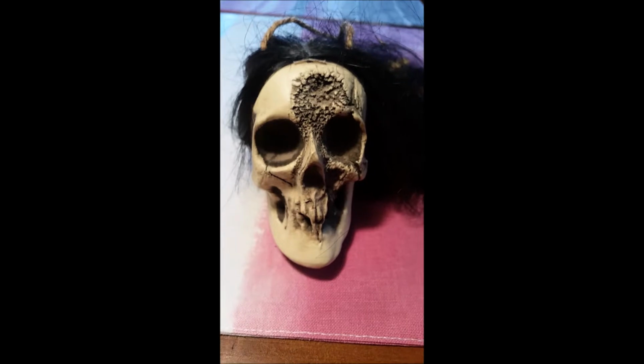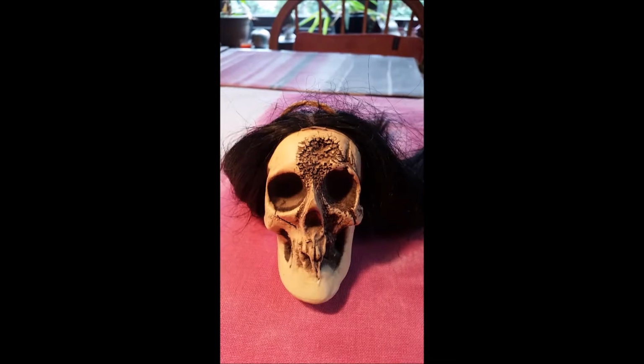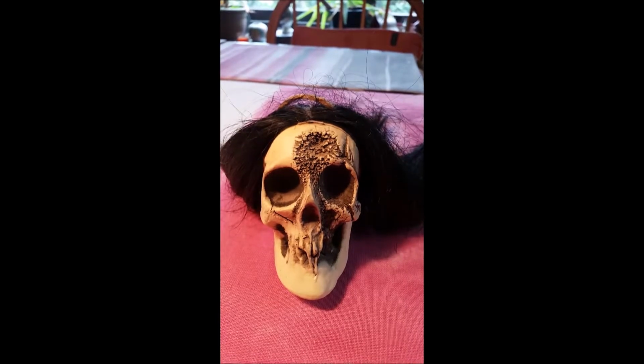So let's see if it glows in the dark. Okay, so now we are in a dark room. Wow, it does not glow in the dark very well. A little bit, but this camera is not picking it up. Okay, I tried that in the dark. It didn't work. There was a very faint glow, but the camera wouldn't pick it up.